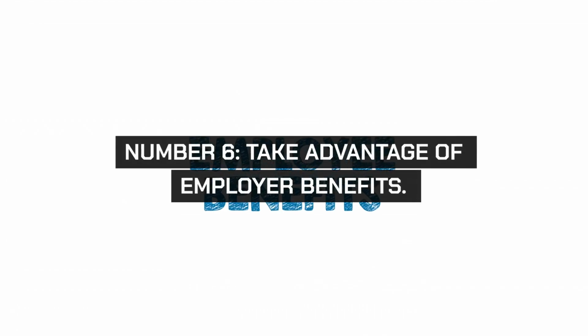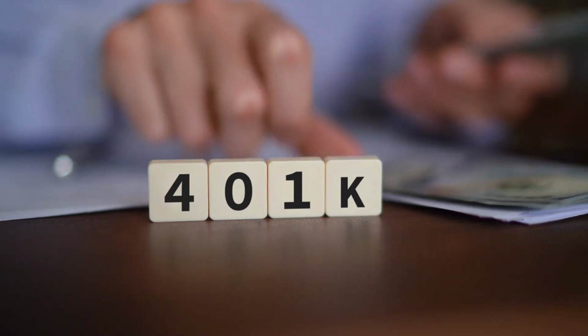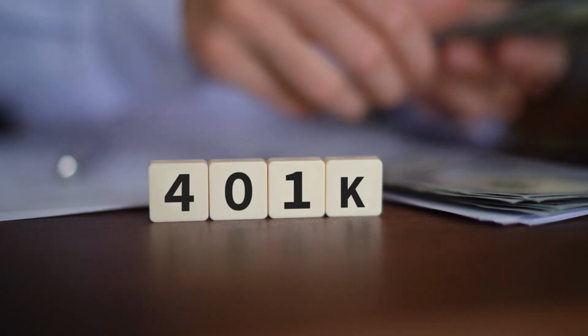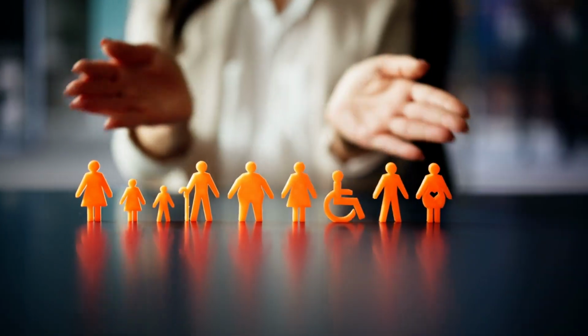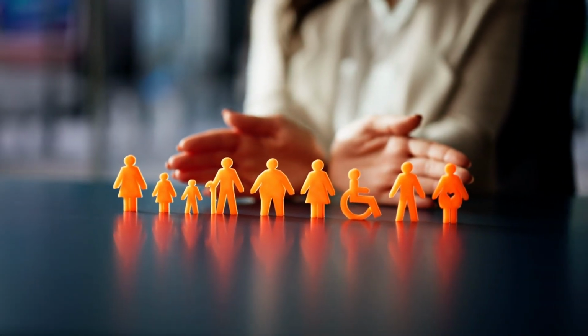Number 6. Take advantage of employer benefits. If you have a job, make sure to take full advantage of your employer's benefits. This includes contributing to a retirement plan, especially if your employer offers matching contributions. Also, explore health savings accounts, commuter benefits, and other perks that can save you money.